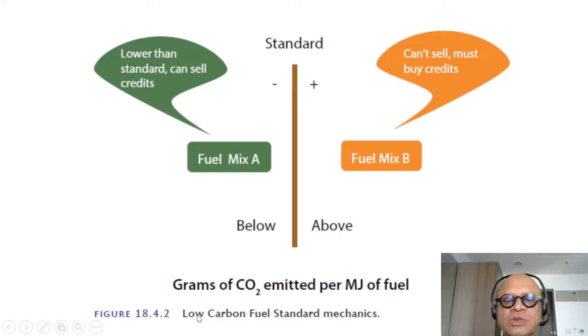This is showing the low carbon fuel standard mechanism in California, the LCFS, it's called. You have a standard set up here. You can be here in fuel mix A, which is lower than the standard, and you can earn credits, and you can sell those credits, whether you are a farmer capturing methane or a logistics company that's transporting but using bioenergy, and so on and so forth. Remember, we saw some of the carbon footprints of the fuels. We'll look at one more again.